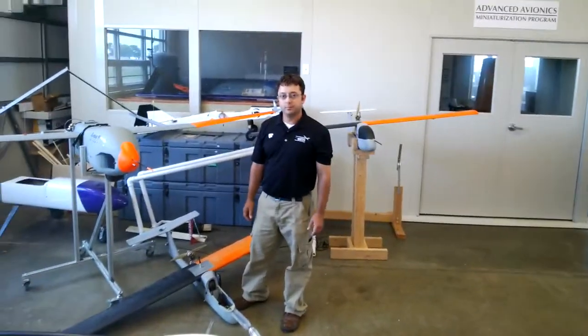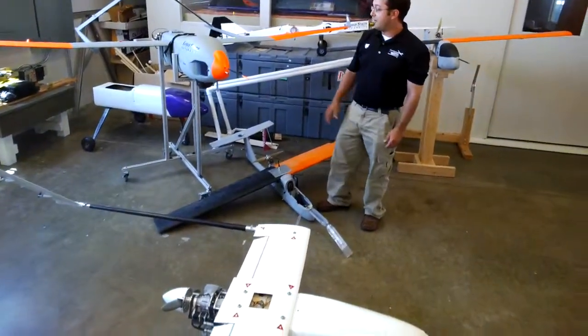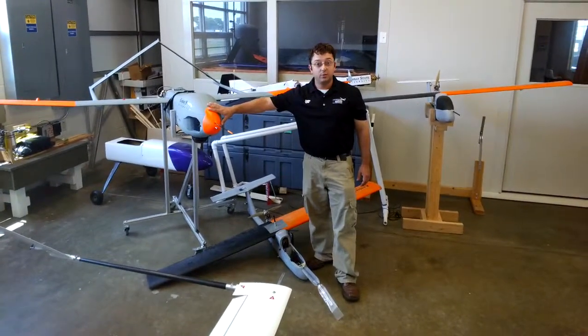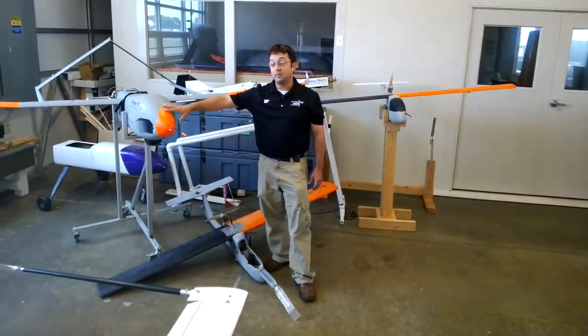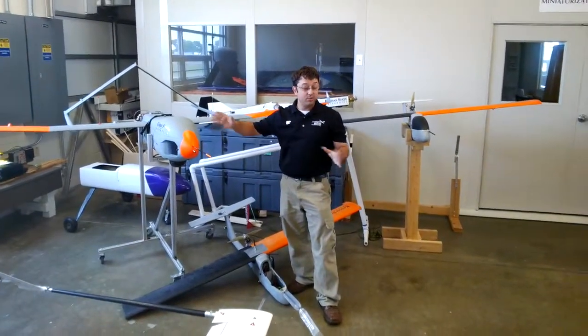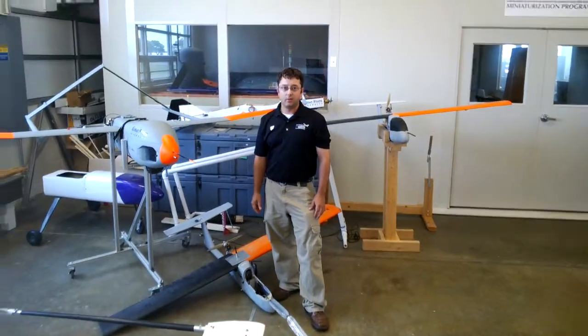When you say payload, what would that refer to? The camera. Oh, okay. We have another version of the same aircraft that flew across the Atlantic on about 2 gallons of fuel, and depending on how much payload you put on it, it can fly for up to 20 hours on about 2 gallons of fuel.